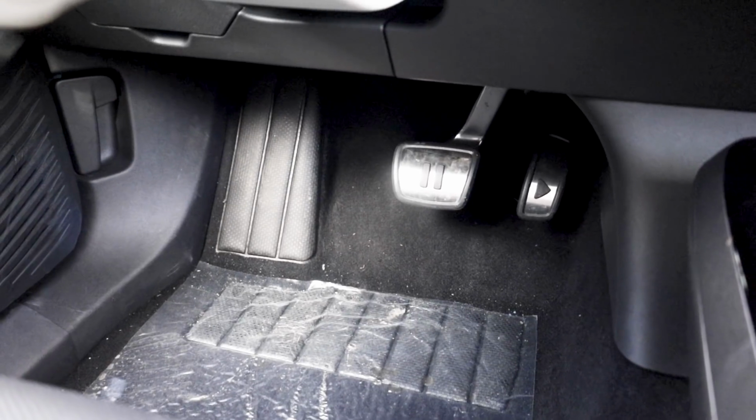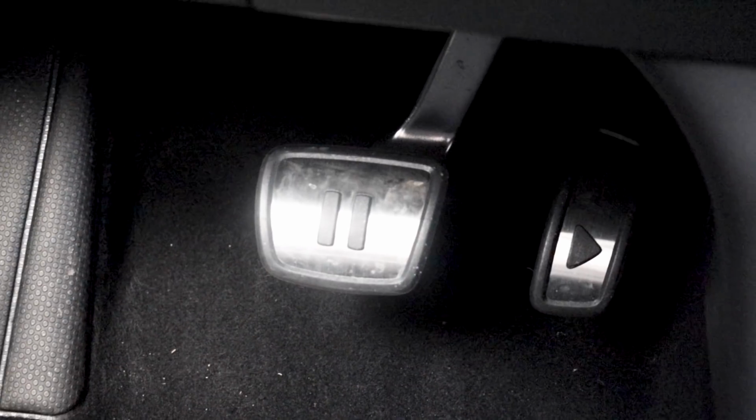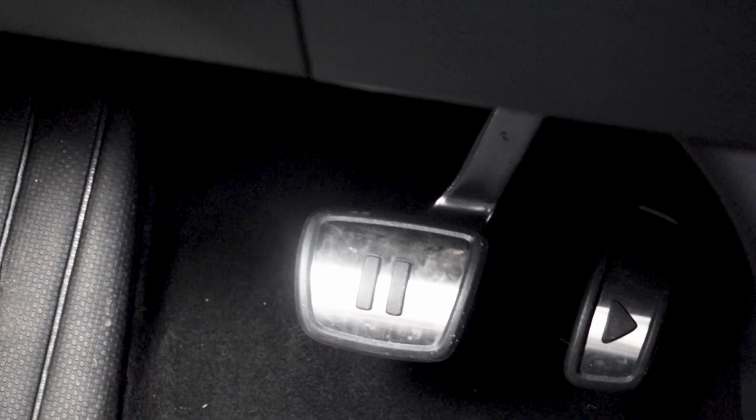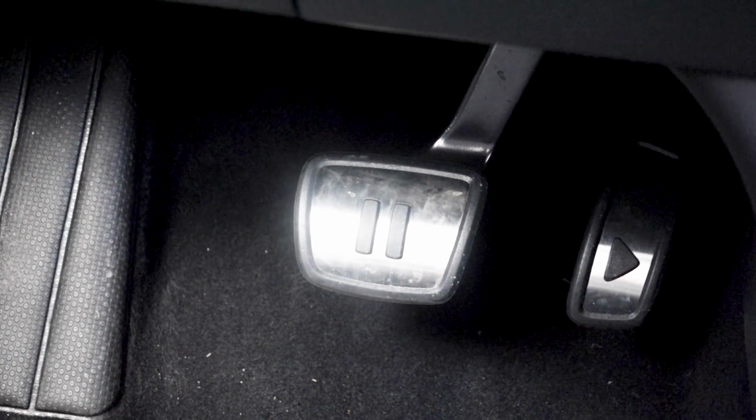So pretty much it tells you that if you want to pause this car from moving, from playing, you press the pause button, which is the brake. And if you want to play and move forward, you press the gas pedal and your car moves forward. I think this is a pretty interesting feature.